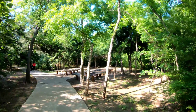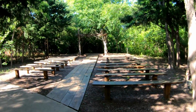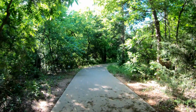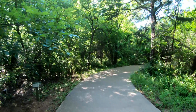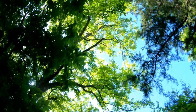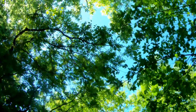We had discussed getting married right there. But how much was that to get married right here? It was expensive though. It's pretty though. It's so pretty down here. It feels good right here. Smells good.